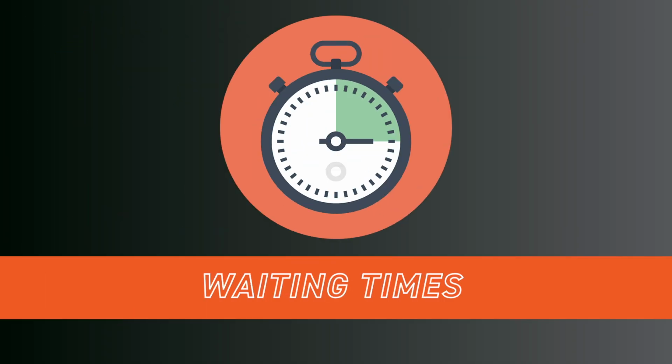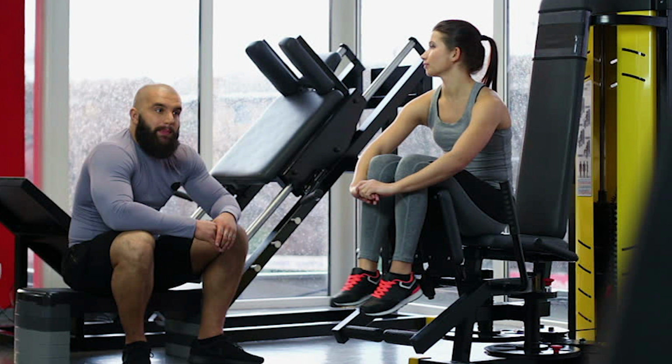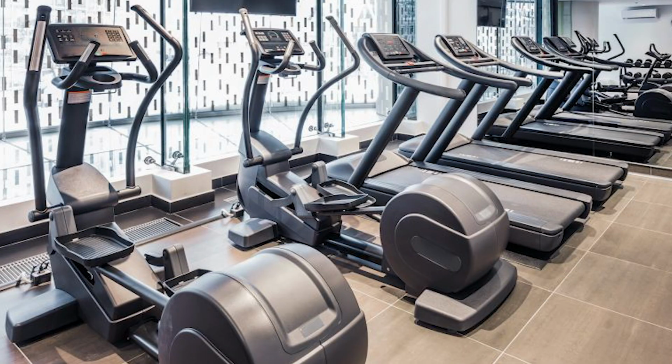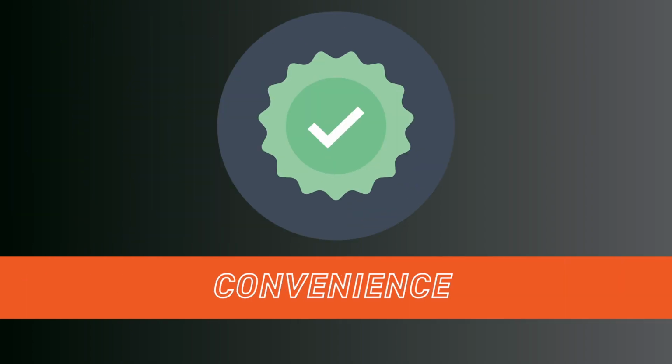Waiting times. Poor equipment choice can lead to members waiting around for equipment, which is a step closer to them cancelling their membership. Ever found a gym with just one squat rack and people queuing up for it, with 30 cardio machines untouched? This is an example of poor equipment choice. It's important to pick out what you believe will be your most utilized piece of equipment and buying multiple versions of it, rather than equipment members will not use. Convenience.